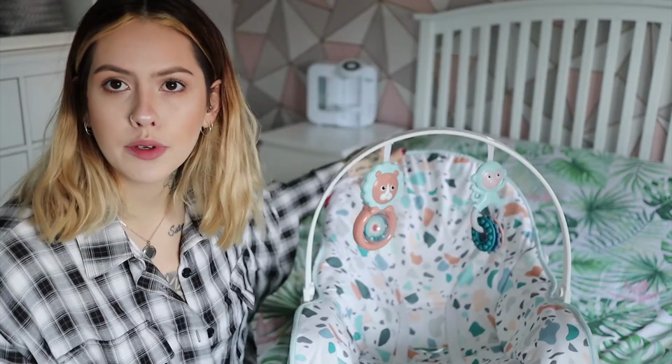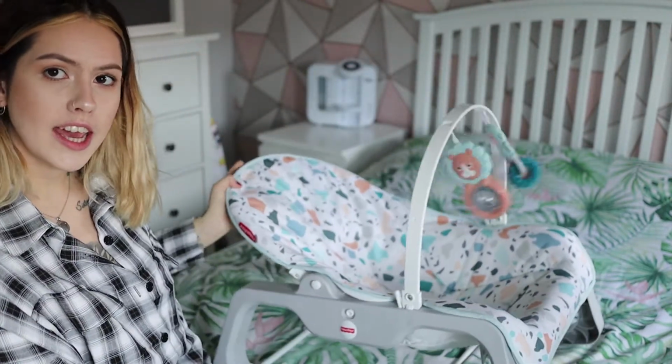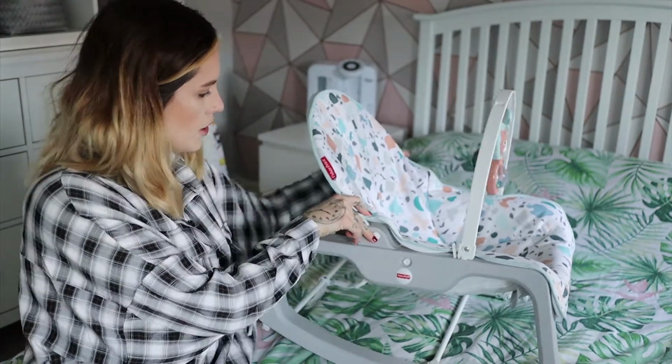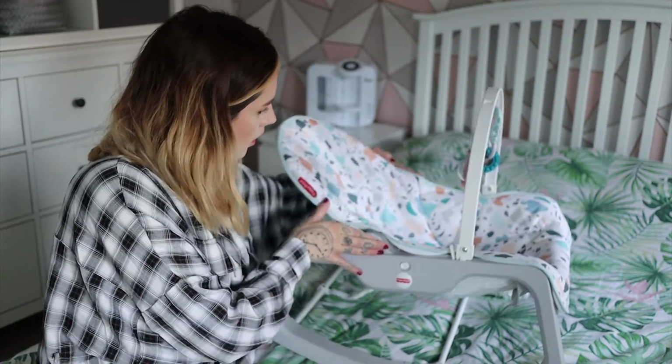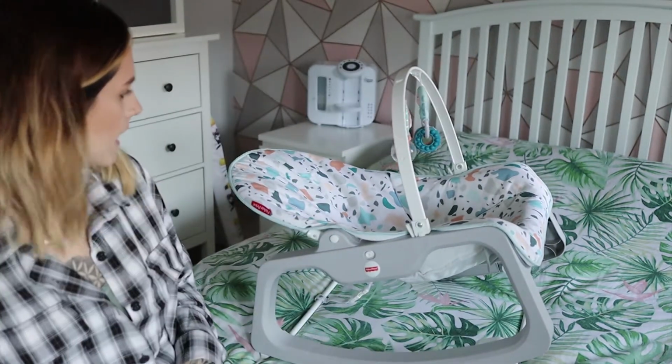So another thing that has been absolutely brilliant for us, and we literally use it every single day, is this chair by Fisher-Price. It's newborn up to toddler age. It's a rocky chair. And it also has buttons here which sit it up. And it has got vibration as well. So when they're little, Oakley used to love the vibration on that. And if they are asleep or when they're really small, you flip that leg up and then it really lies it back, which is absolutely brilliant.